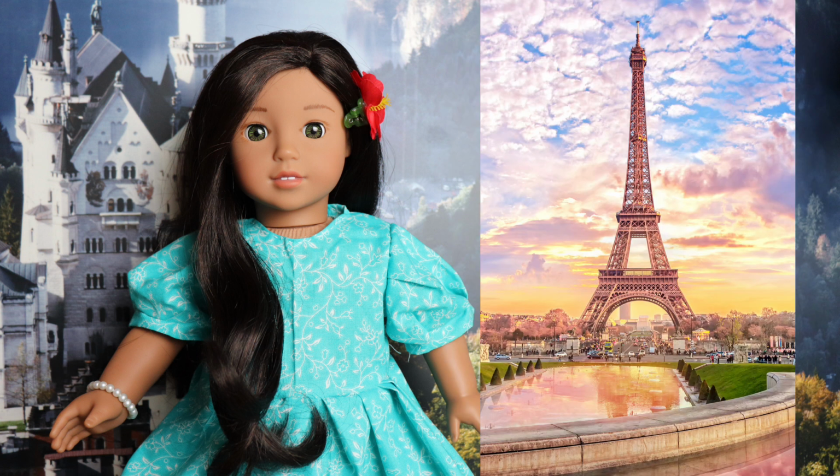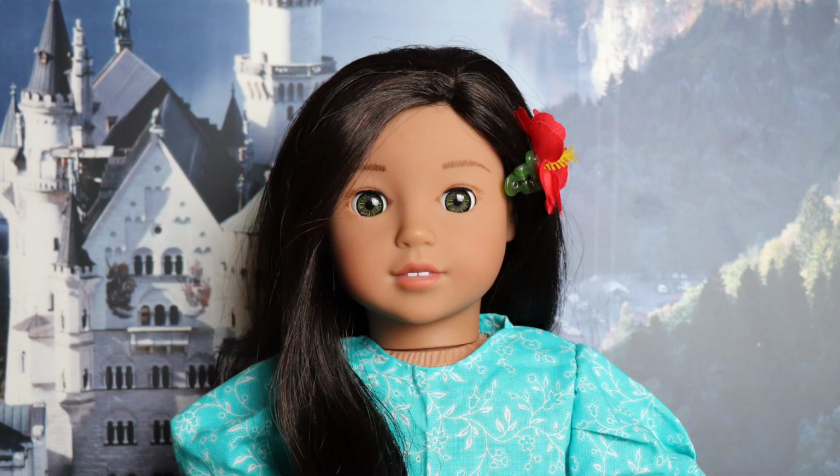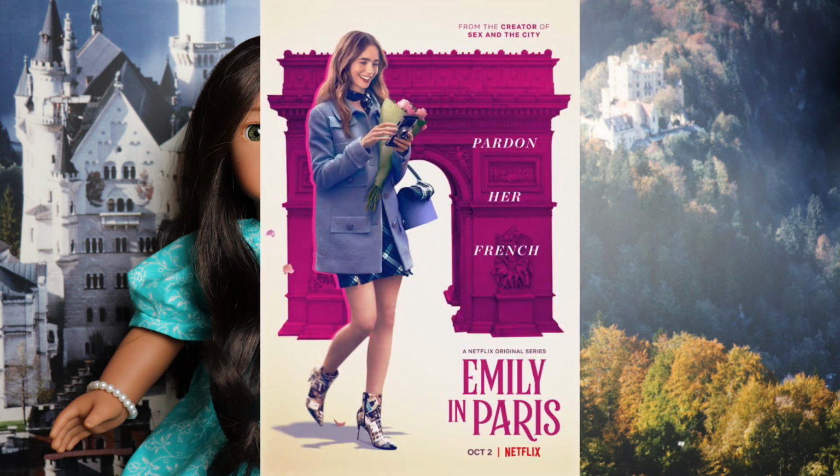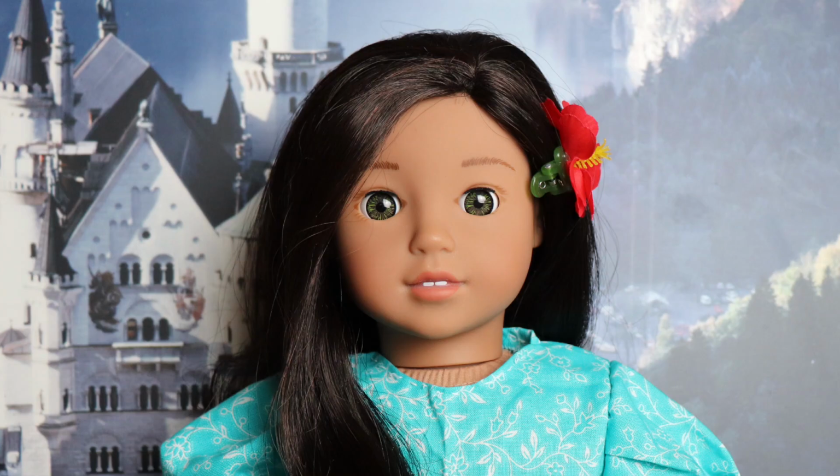I'm one of those people that has mini Eiffel Towers all over their room because, Paris. I'm one of those people that has dreams about Paris. I'm one of those people that is obsessed with a really crummy show just because it's set in Paris, okay? I'm like that, okay? I love Paris.